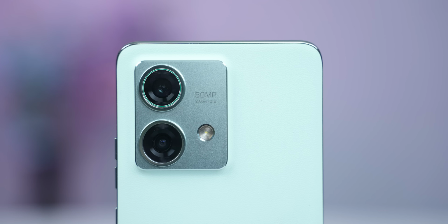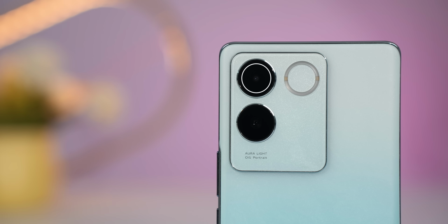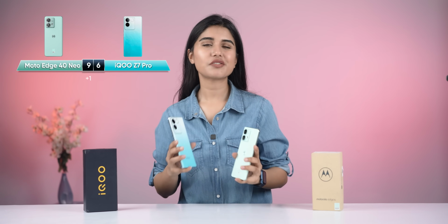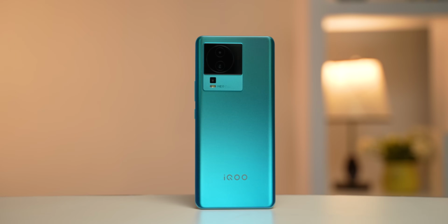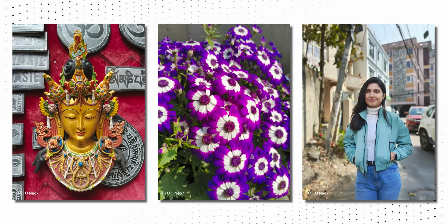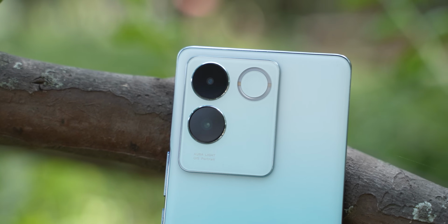And looking purely at the specs alone, it seems that the IQOO Z7 Pro is at a clear disadvantage, mostly because it does not have an ultra-wide-angle lens, which is a bummer. This is not the first time we've seen IQOO skip on an ultra-wide-angle camera on a mid-range phone, because the company has not included one even on the more expensive IQOO Neo 7. But since that guy had a terrific main camera, I was hoping for something similar on the Z7 Pro as well, and that's exactly what you get here.